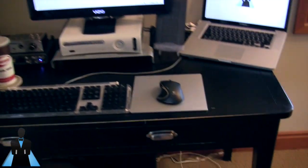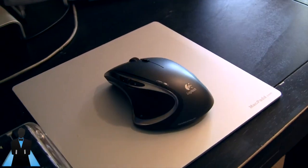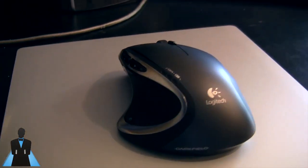It's really awesome. I have an aluminum Mac pad right here with, of course, the Logitech Performance MX. This is, as far as I'm concerned, the best mouse you can get for the Mac. It's absolutely fantastic.